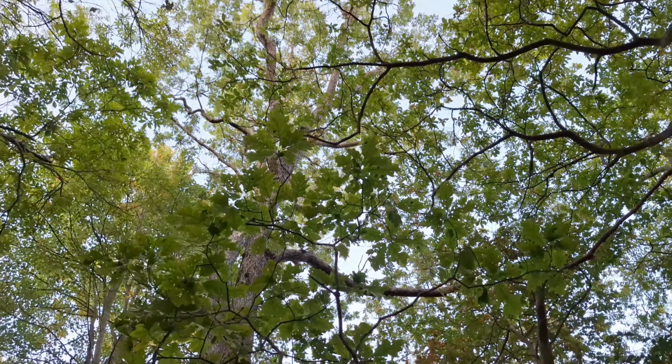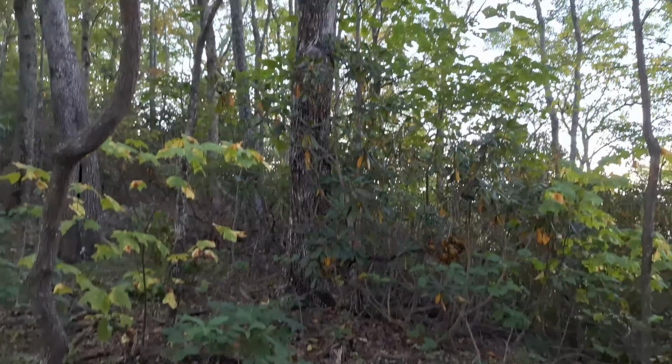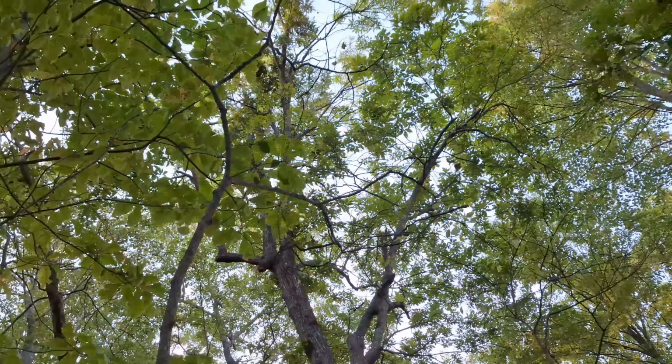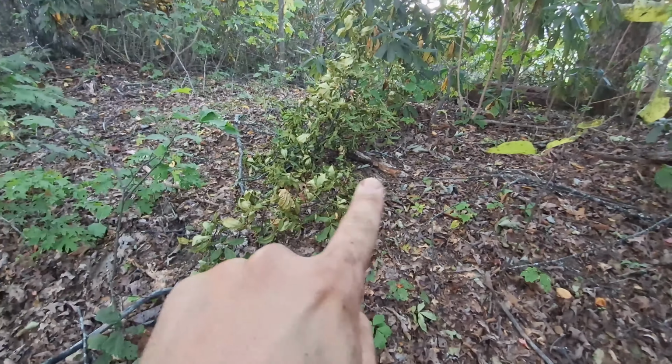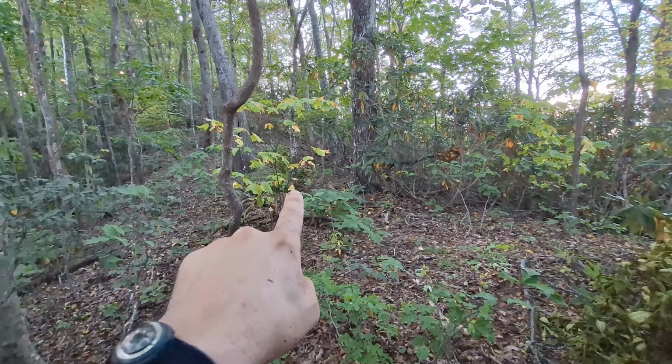Got a white oak right here, and a hickory right here. Well, he tore that one up. Limbs all over the ground.